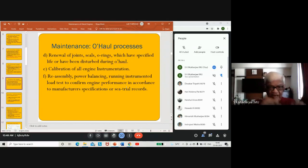So you will need to check whether that sensor is satisfactory, whether the wire is broken or not. So you will need to take out that sensor, put it in a hot medium and raise the temperature of that hot medium to 75 degrees centigrade and see if that alarm is working. Then the alarm should be given. So this is checking of all instrumentation and checking whether the temperature at which the alarm comes is 75 degrees centigrade or not.